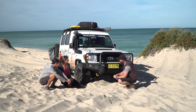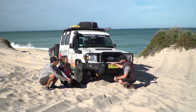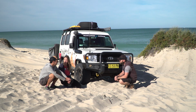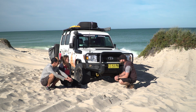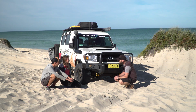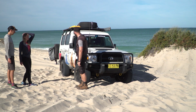I noticed you don't have any additional lights. You don't do much night traveling. No, we usually stop before sunset. We're trying to keep things minimum and adjust our living to what we have, rather than topping up with costs and making the travel shorter. Yeah, fair enough. So around the side you got the factory side step.